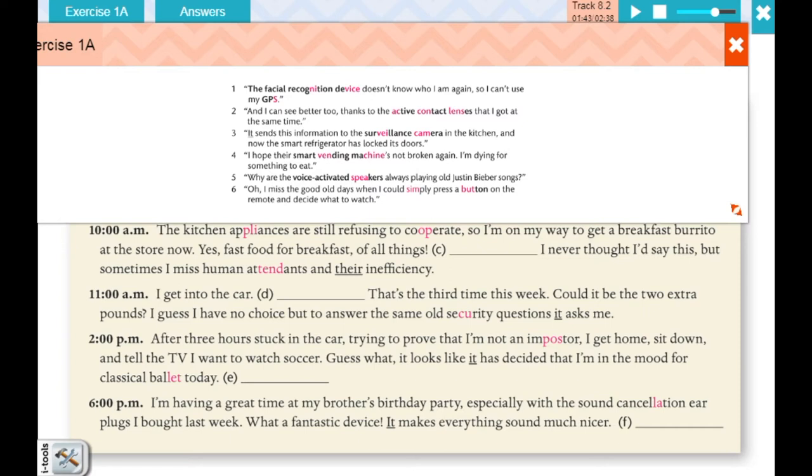Eleven AM. I get into the car. The facial recognition device doesn't know who I am again, so I can't use my GPS. That's the third time this week. Could it be the 2 extra pounds? I guess I have no choice but to answer the same old security questions it asks me.